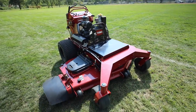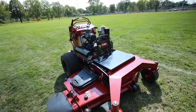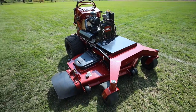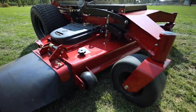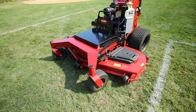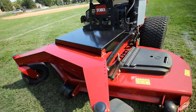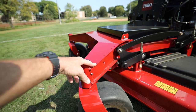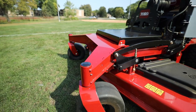All right, you guys. So I got a little bit of time here with the Grandstand HDX and some of the key takeaways from this mower that I really like based on my experience with the Pro line. It's got the multi-force deck, obviously in the 72 inch capacity, but check out the front end on this thing. It's got an I-beam construction, and if you know anything about steel and the structure of steel, an I-beam is about as strong as it can get. So it's got an I-beam front end across this thing.